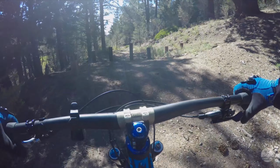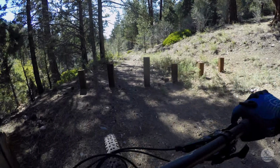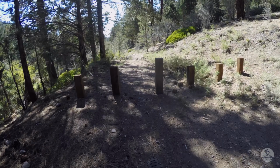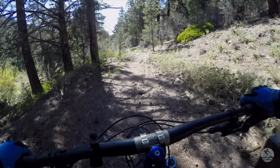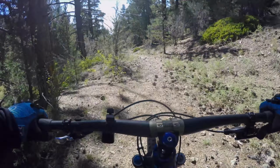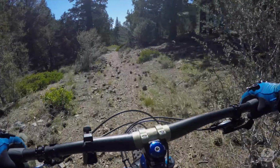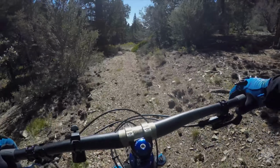Keep on going for another half mile or so, and then you'll run into what looks like a parking stall, but that's not what it is. It's actually the marker for the beginning of the connector that takes you to Wildhorse Trail. So even though you can't see any bike tracks or anything, this is actually what you want.